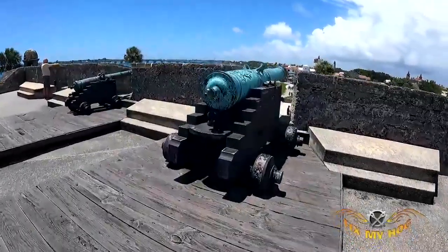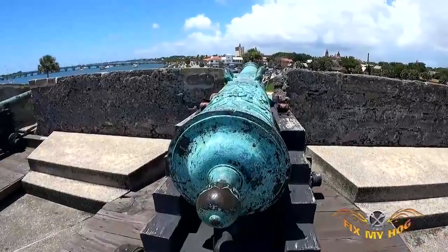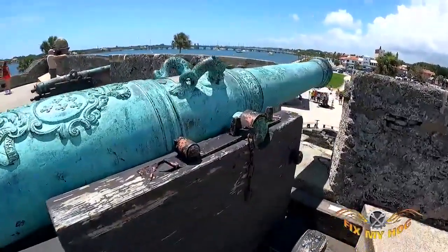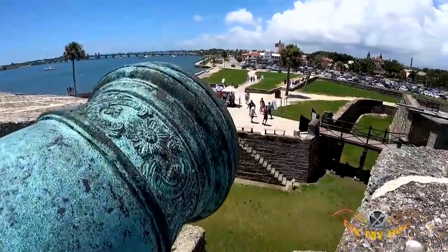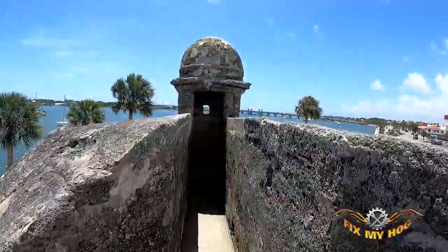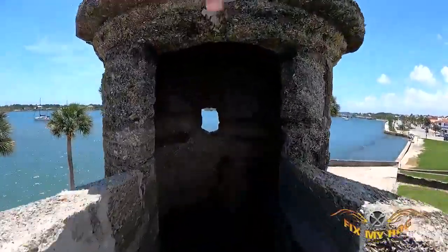You can go upstairs on the gun decks and check out all the old cannons, which are all original, historic, and see the view. And it's actually a wonderful view of the city too, overlooking the colonial quarter, the inlet, the river. It's an absolute must-stop for any history buff or anyone that's interested in checking out that part of the city's history.